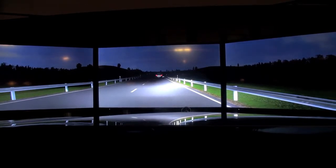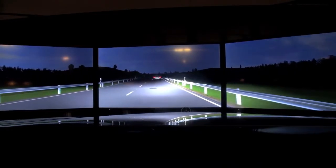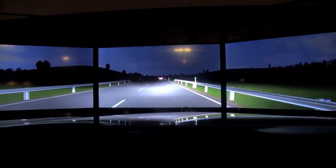And you can also see the night vision system we have. It's the Night View Assist Plus. Okay. So this is a new generation of the system? Yeah, it's a third generation. By the way, you don't have to keep it switched on all the time. It works in the background.